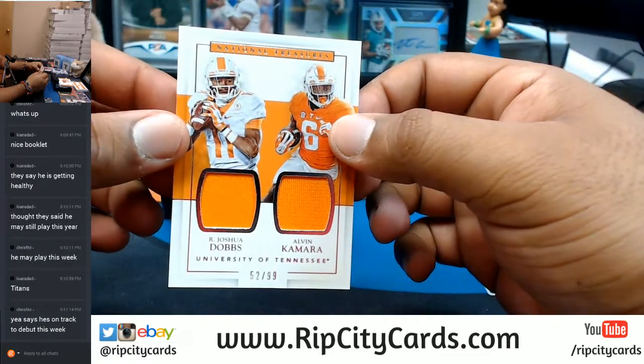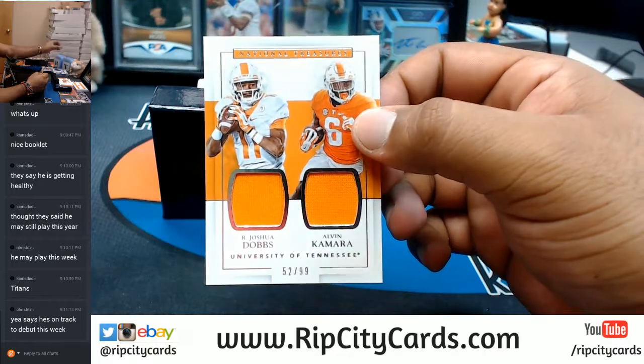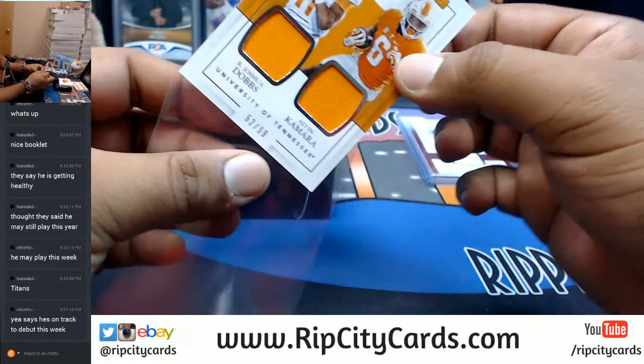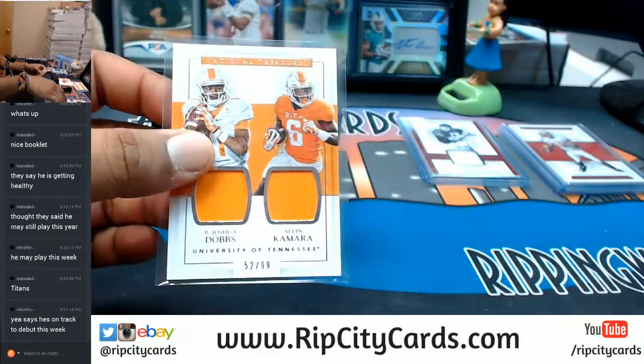Joshua Dobbs, Alvin Kamara, dual relic, 52/99. So Joshua Dobbs is a Steeler. Alvin Kamara is a Saint. So, yep, going to have to random this.